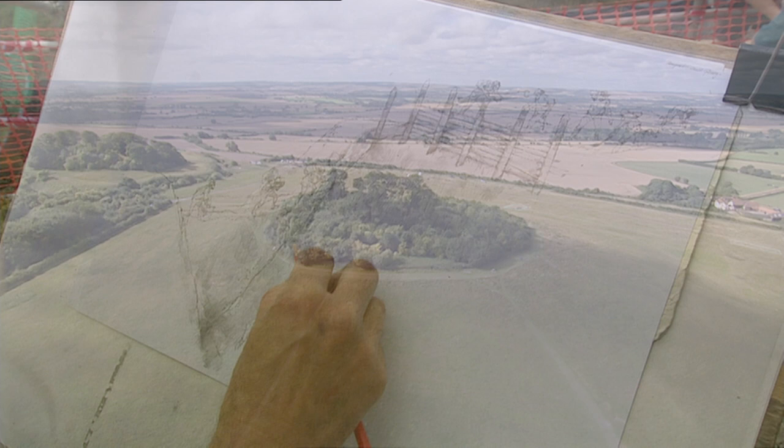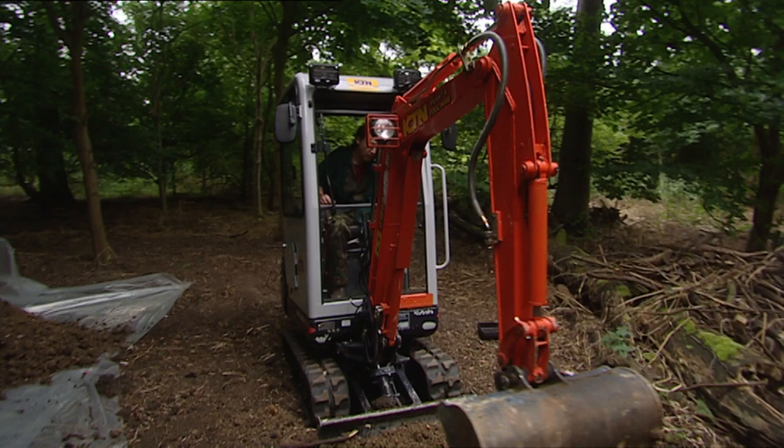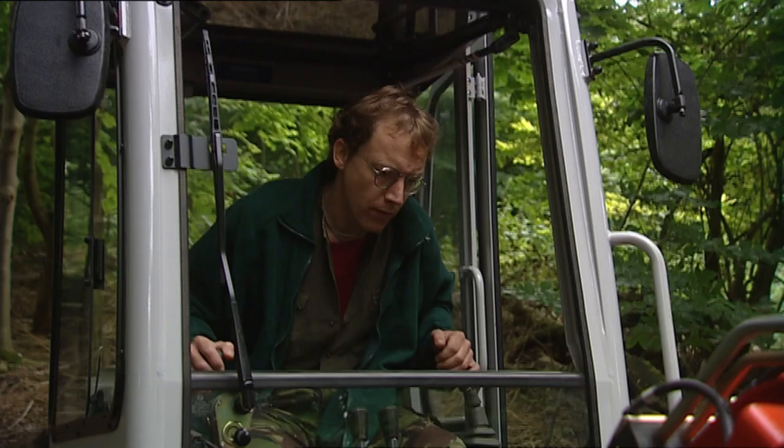The summit of Round Hill is proving a trickier proposition. Phil's only been able to put two small trenches in among the trees. So far, there's no sign of buildings or bodies.